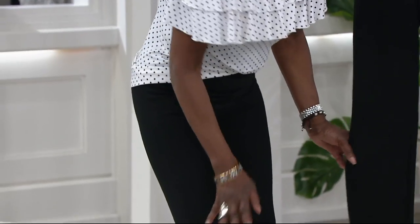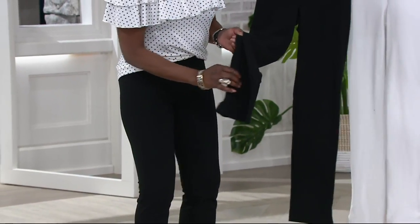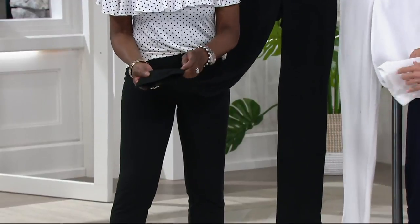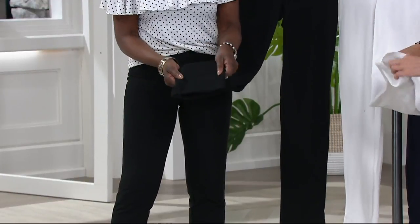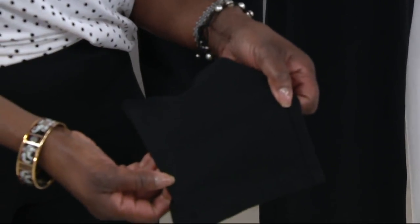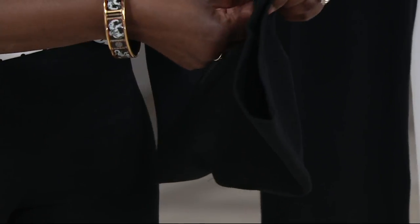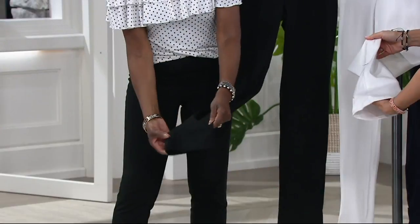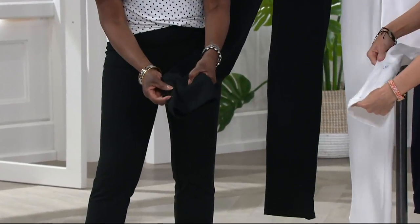Now, here's the wow factor. You've all liked my slim leg pant. My normal slim leg pant has a 12-inch leg opening. This is a 14-inch leg opening. You've also liked my mini bell. So you have the slim leg, and then you open it up to the mini bell. Look at that. You've got two pants in one, which is great.